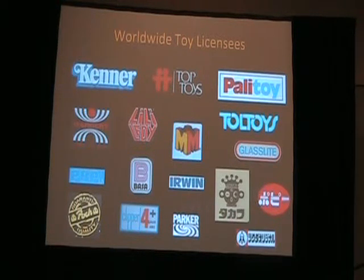Irwin Toys was a distributor in Canada. Parker Toys was who sold the toys in Germany. At the top again, Palitoy in the UK, Toltoys in Australia. Glasslite was in Brazil. Then at the bottom, Takara, Poppy, and Sakuda, all three Japanese, and Poppy was a division of Bandai, I believe. So Japan's got some really interesting stuff.